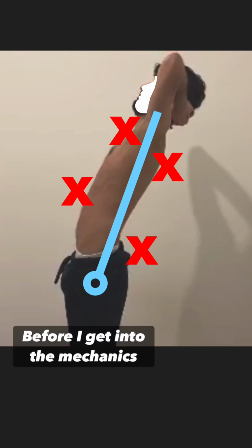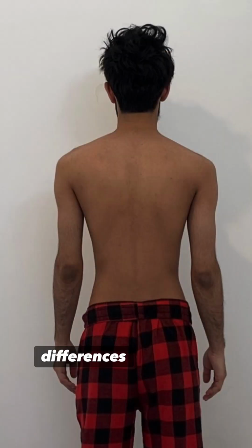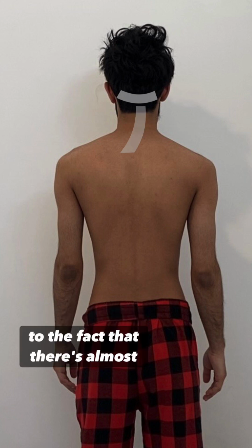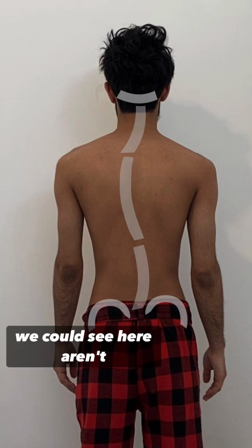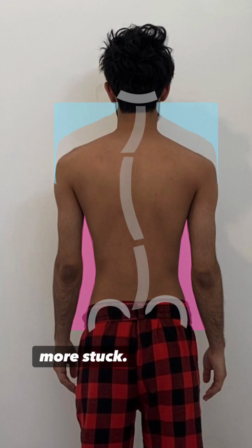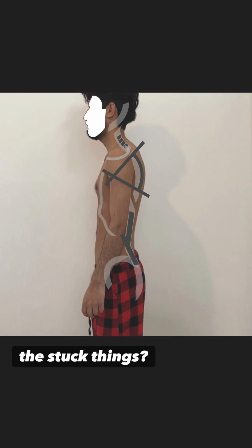Before I get into the mechanics of all this, the posterior view shows us some differences, but these are probably secondary to the fact that there's almost no forward or backward motion. Not that the side bending and rotation we could see here aren't important, but flexion extension here seem more stuck. It's just a starting point. There's always future considerations. So what are the things holding the stuck things?